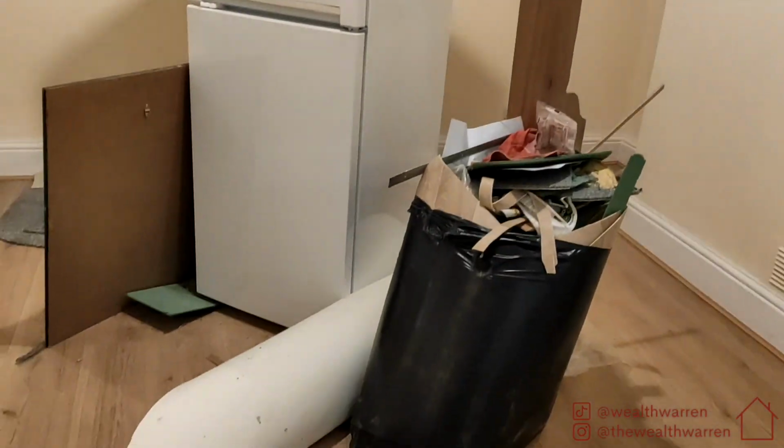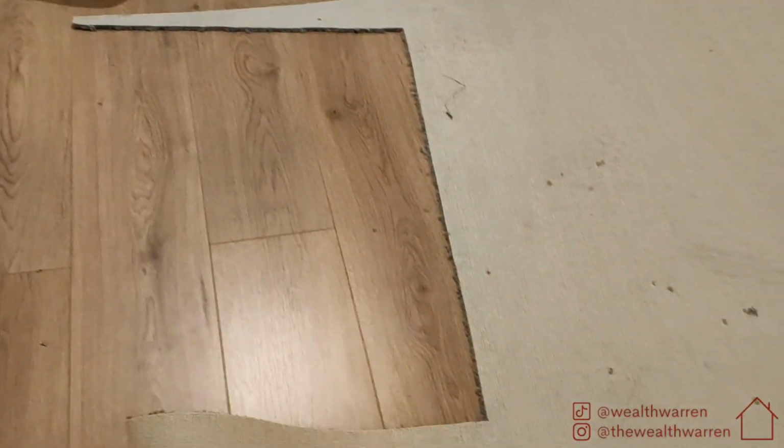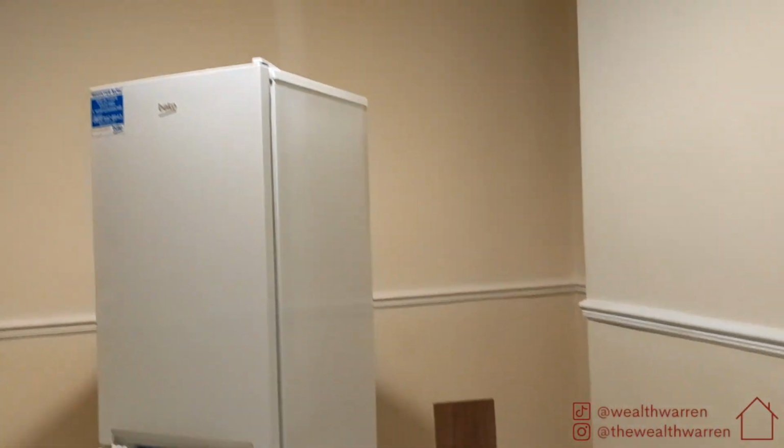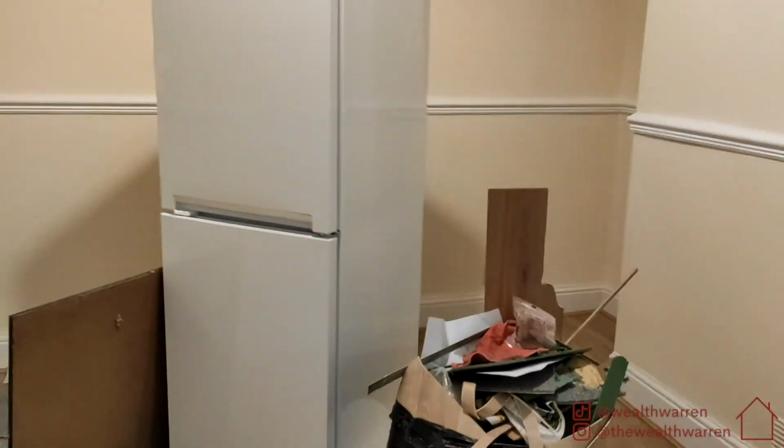And the walls have been painted. This is eggshell. I'm not too sure about the eggshell, to be honest. I'm thinking maybe white instead. Let me know what you think. But flooring's been done, also in the hallway and in the next room as well. Again, the builders have left basically just some rubbish, old materials that they've torn up or taken down that needs to be removed and put in the skip.